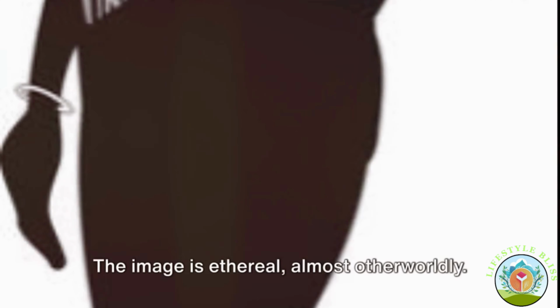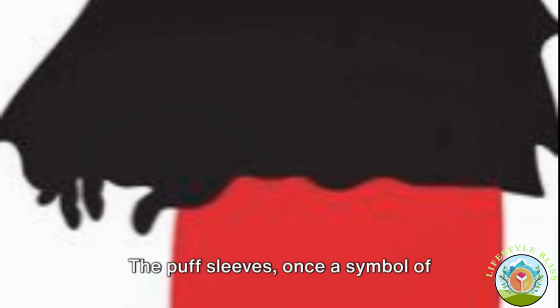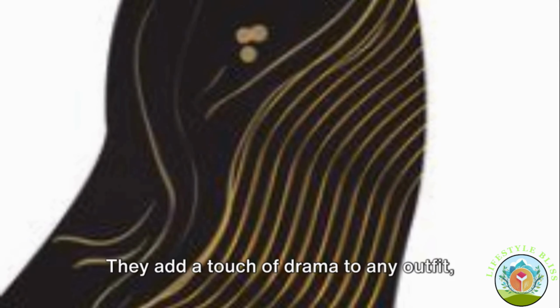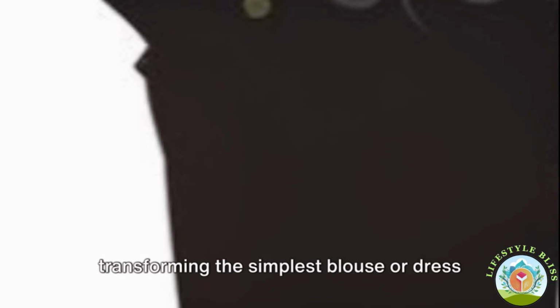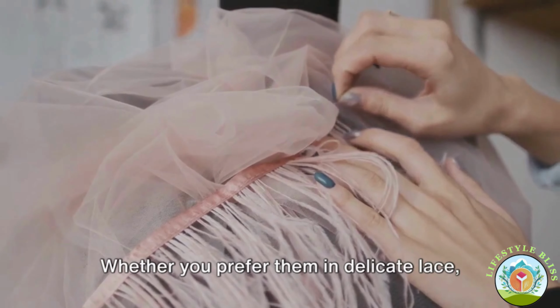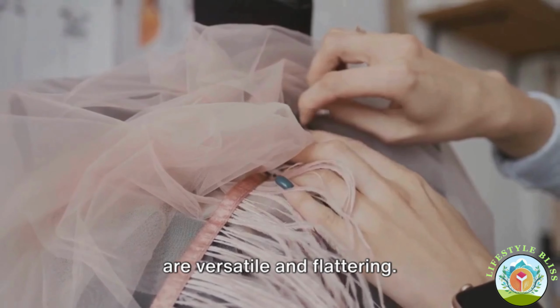The image is ethereal, almost otherworldly. The puff sleeves, once a symbol of Victorian modesty, have been reimagined for the modern woman. They add a touch of drama to any outfit, transforming the simplest blouse or dress into a showstopper. Whether you prefer them in delicate lace, soft chiffon, or bold prints, puff sleeves are versatile and flattering.